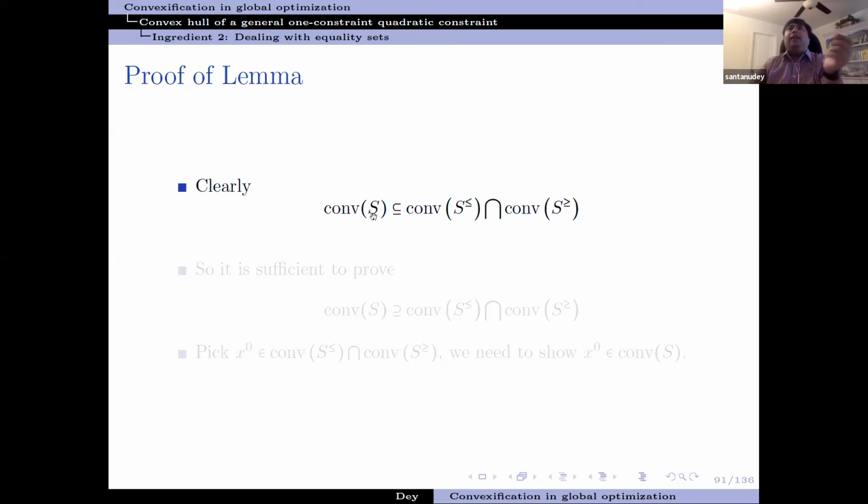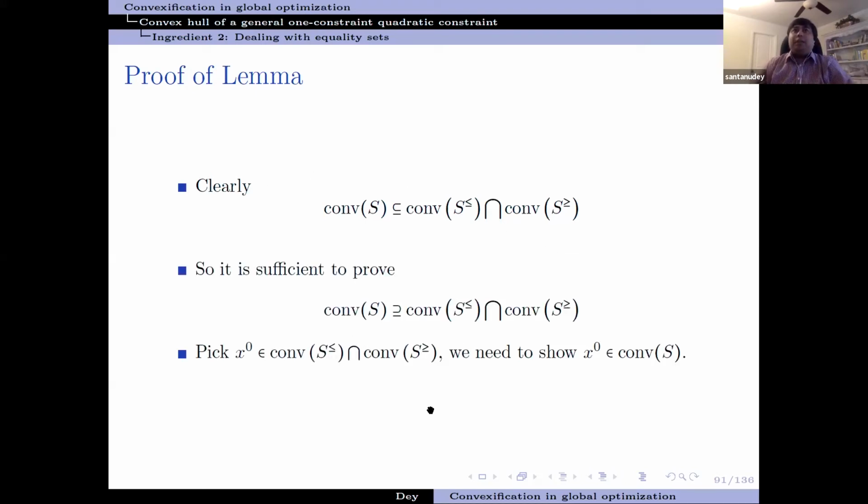So clearly this holds just by the usual fact that the convex hull of A intersection B is contained in the convex hull of A intersection the convex hull of B. So really what we have to prove is the opposite direction. And so we do it the usual way. We pick stuff in the convex hull of S less than intersected with the convex hull of S greater than, and we'll have to show that it's actually in the convex hull of S.